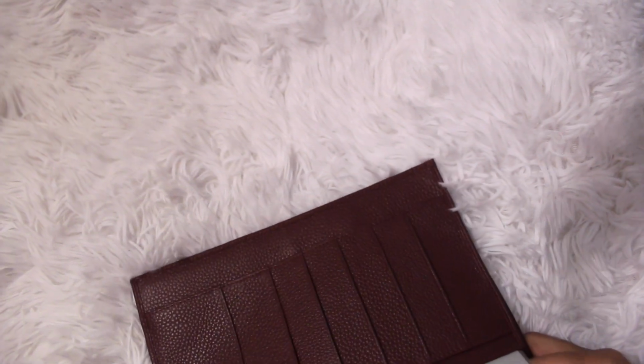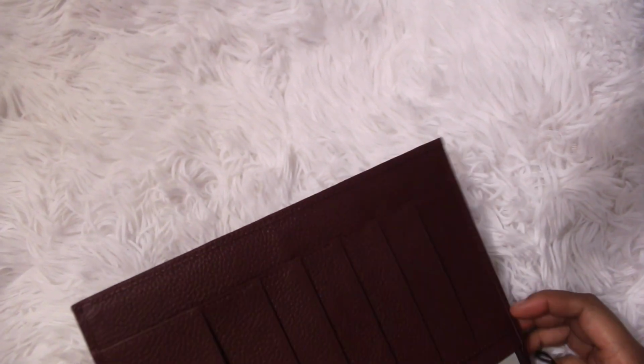Now, this Moterm cover is really cool, and what I like most about it is that I have space to decorate over here as well as over here, but also this huge pocket.